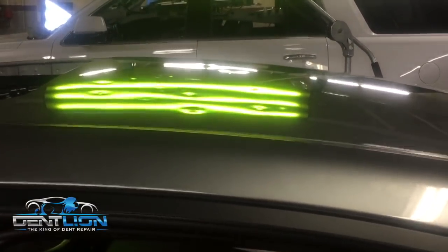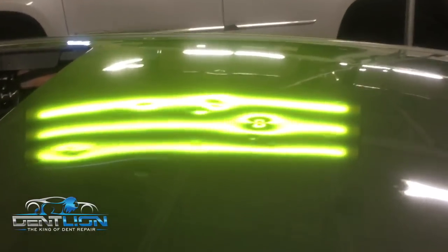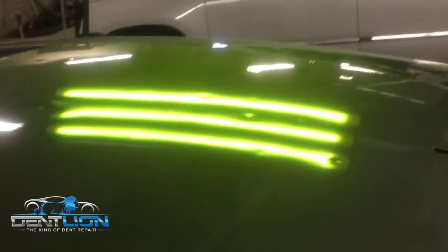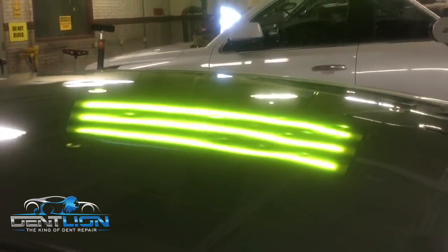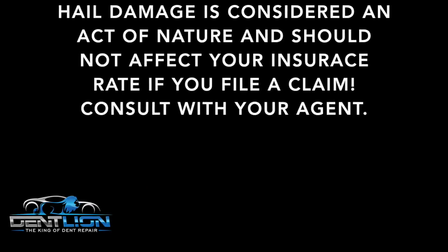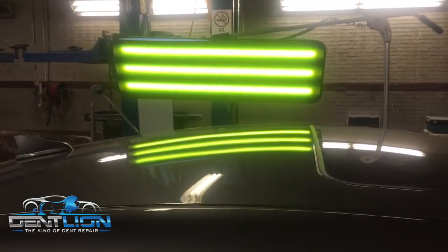Getting caught in a hailstorm can be traumatic during the storm and dealing with the repairs to your vehicle after. Hailstorms can cause major damage to your vehicle's exterior and diminish the value if not repaired correctly. Paintless dent repair is the ideal process to repair this type of damage. No paints or fillers are used, thereby keeping your vehicle's original finish and value intact.